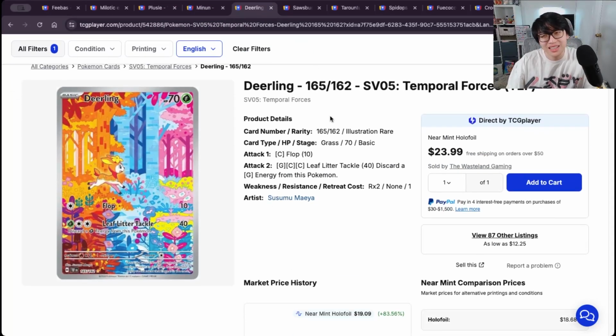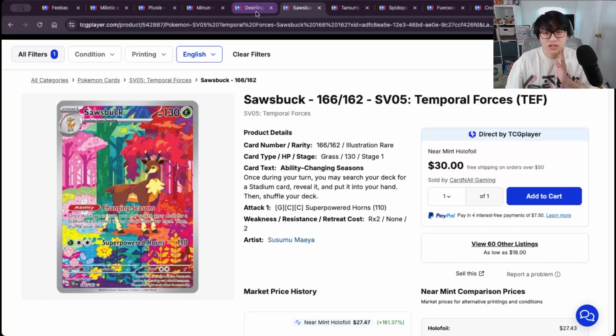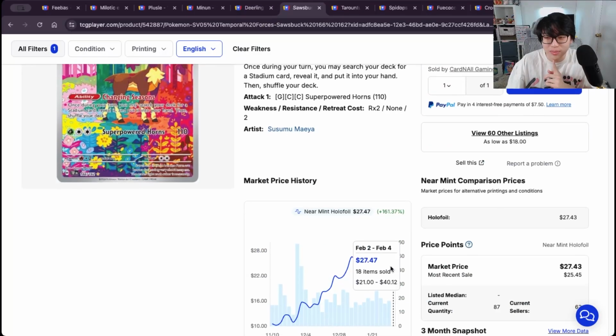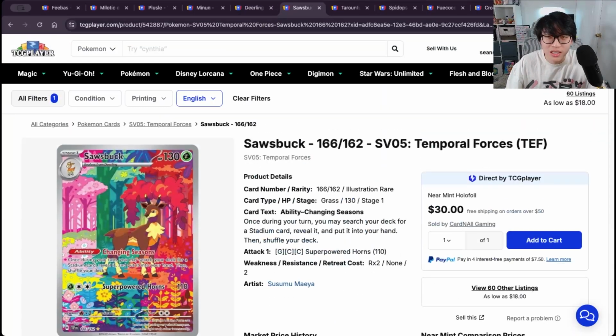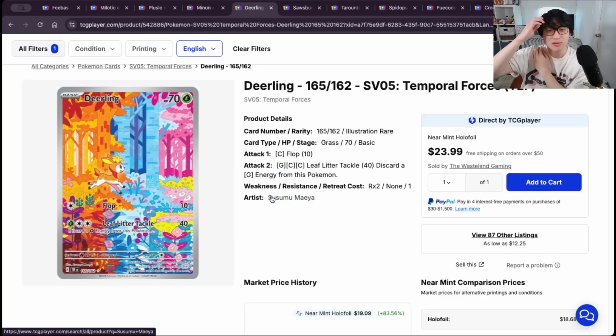So the next one, I know this one has gotten quite a bit of hype recently. It's the Deerling and Sawsbuck. You can see that the hype has matched the price and people are actually paying for it. Let's start with the Deerling. This is, I think, my chase from Temporal Forces just because it was so cool.